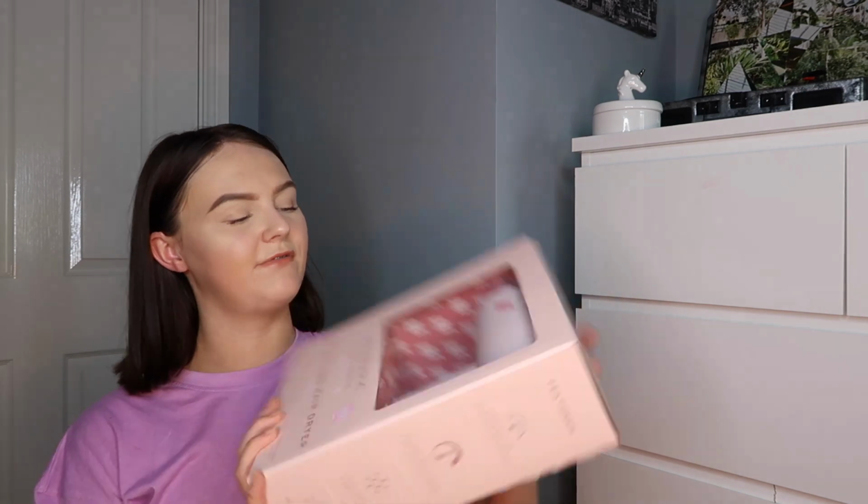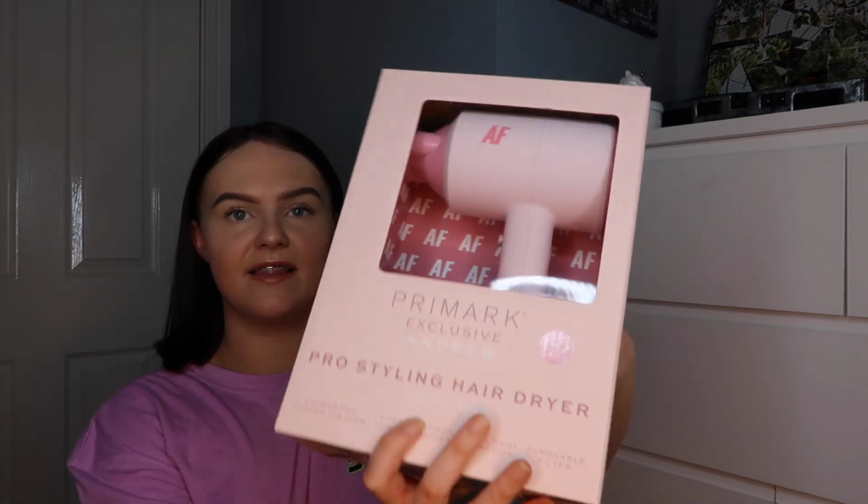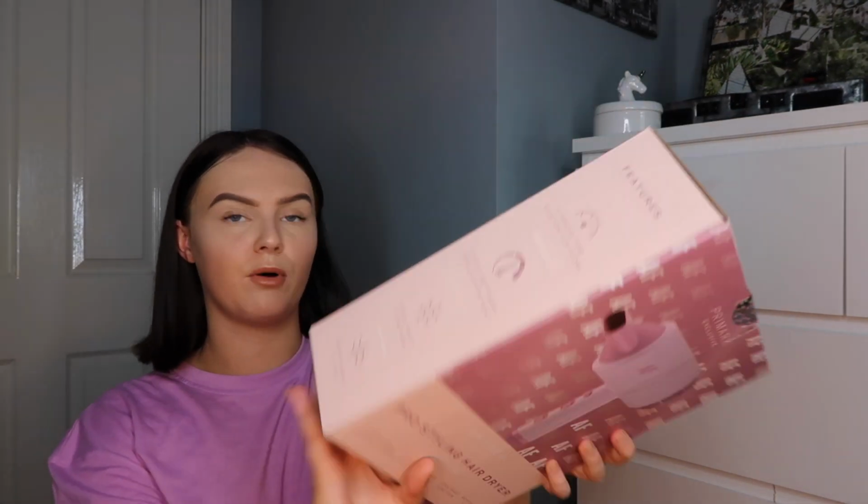And in the same video, I also picked up the Andrew Fitzsimmons Pro Styling Hairdryer, with 2-speed for custom airflow, 3 heat settings, cool function and removable filter. So this is it, and this again was £12, which is a bargain for a hairdryer, and then £12 for some hair straighteners. So I will be doing a video soon to see if these are any good, so please stay tuned for that video.